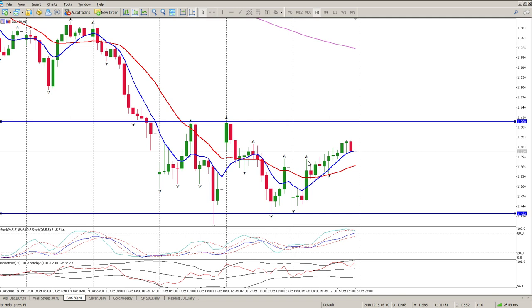Okay, so the trick for me is to see what happens during the European Open, and we will play it from there. Right now, we do have a wedge. So I would expect us to pull back. And the trick is, how far are we going to pull back? Are we going to come down all the way to the bottom? Or are we just going to pull back to a higher low?